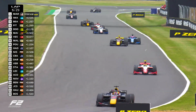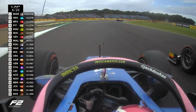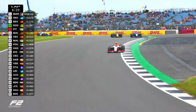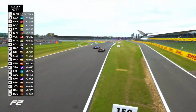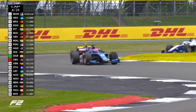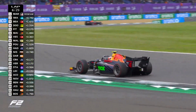Right, here we go. I think we're going to see a battle for P4. Jack Doohan is going to try and go round the outside at Stowe. He tried to do this on Behrman yesterday. This time he does it successfully on Enzo Fittipaldi, and that is fourth place for Jack Doohan. And this is now going to start round 2 of the battle between Ollie Behrman and Jack Doohan.